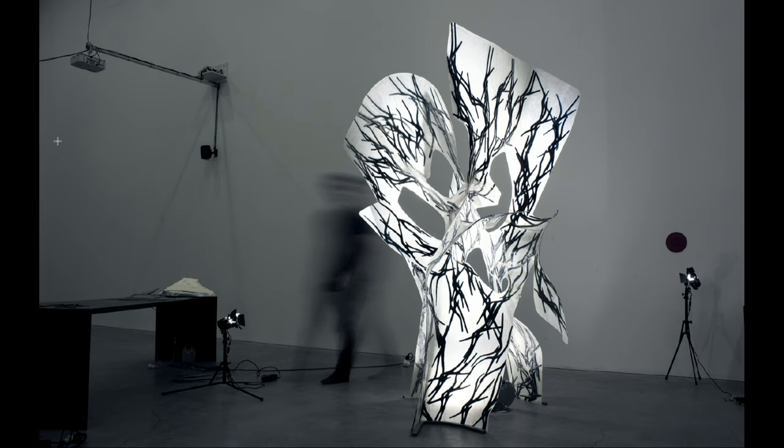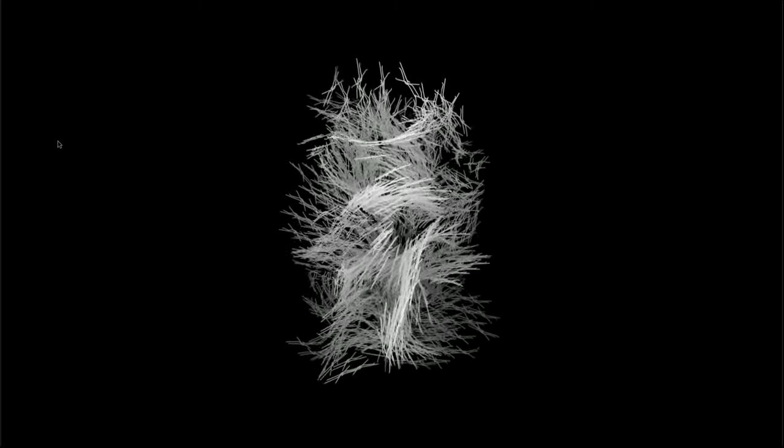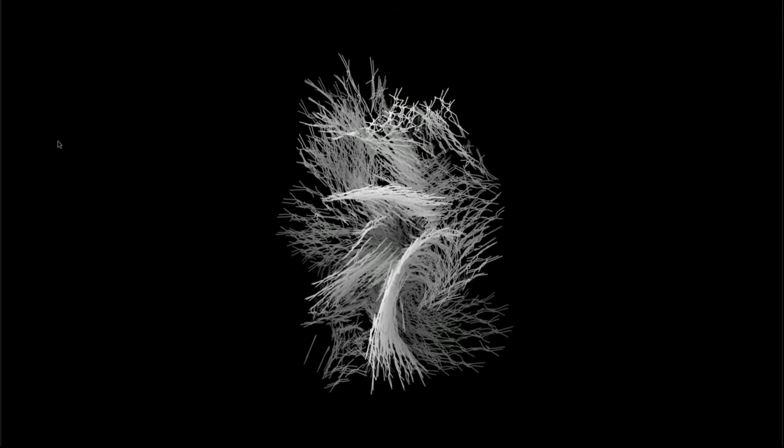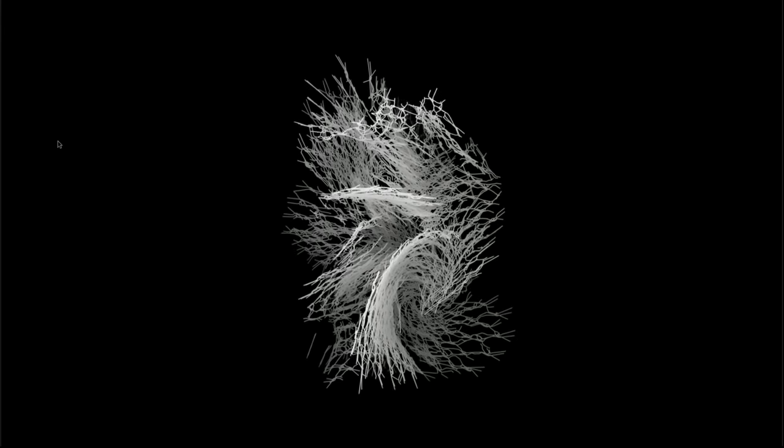This is a little installation in 2013. It's about 2.5 meters tall, and it's an attempt to try and compress surface structure and ornament into a single irreducible whole. Like each of those become interdependent. Similar type of algorithm, where they're trying to swarm to find a coherent surface.